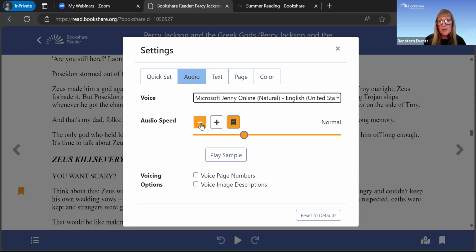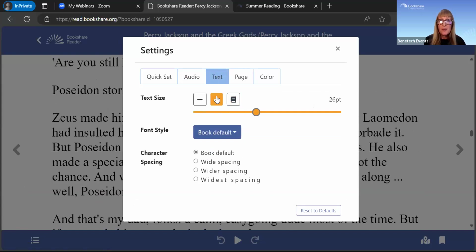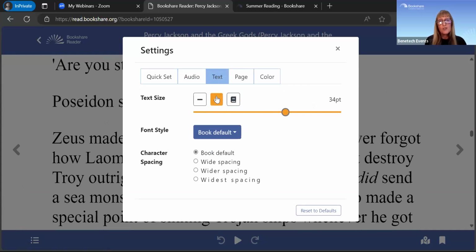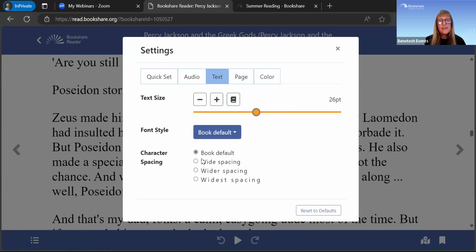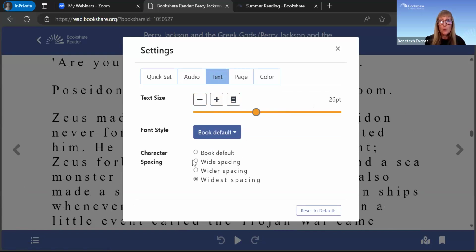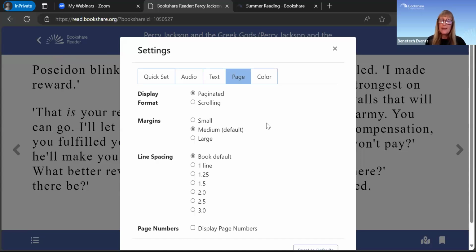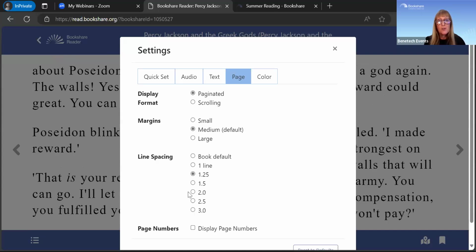They can change the audio speeds, slower or faster. They can determine if they want to have the voice page numbers or image descriptions if the book has that. They can change the text size. For some students, maybe with some low vision or other visual disorder, they might just need a really large font. They can adjust that here. Some people do better with more spacing between the characters, so they have options for adjusting that. They can choose to have it paginated, which will display side-by-side pages like a book, or scrolling, just one long screen of text. They can change the margins and also the line spacing.